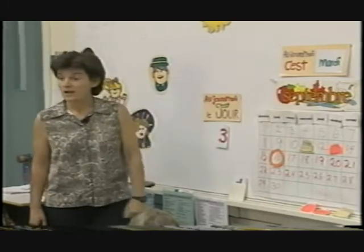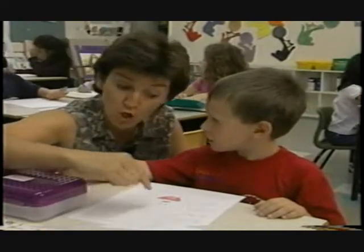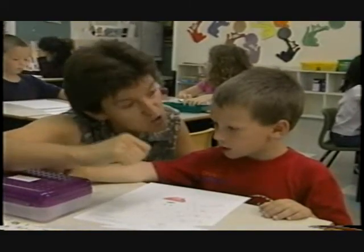Septembre. Et on colorie jaune. Tu vas colorier tout. Red? Non, jaune. Yellow? Jaune, oui.